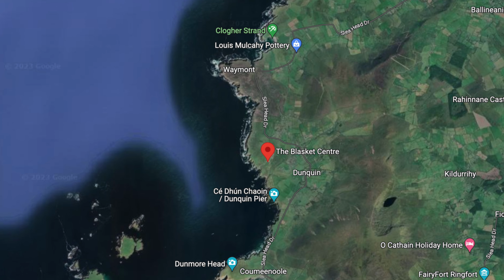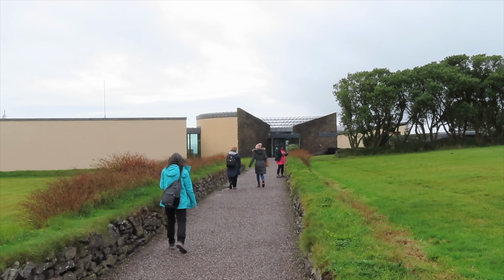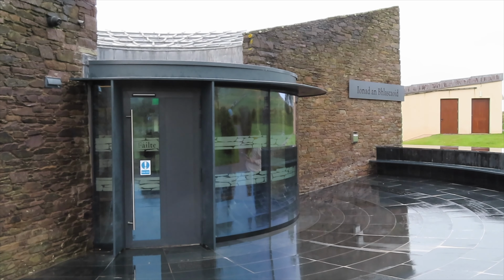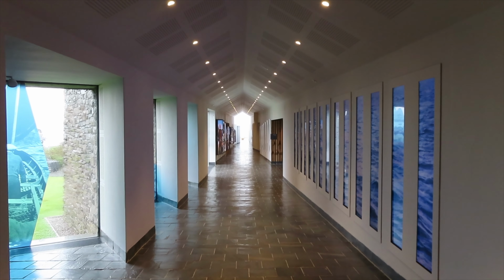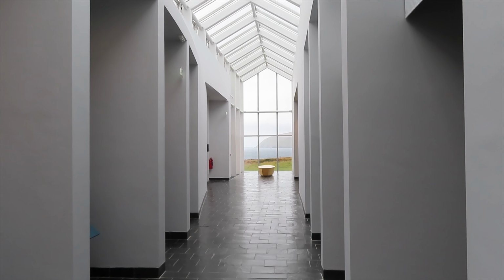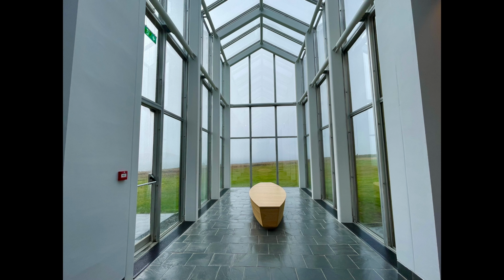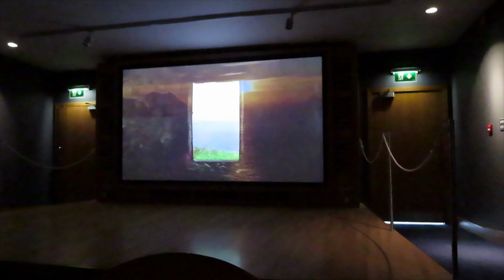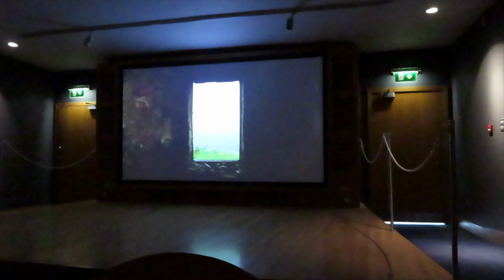Now this place took us by surprise, and we believe it's the best cultural museum that we've ever visited. The fine modern architecture in itself is something to admire. And don't miss the free film at the start, because it really gives you the context of the Blasket Islanders' story.